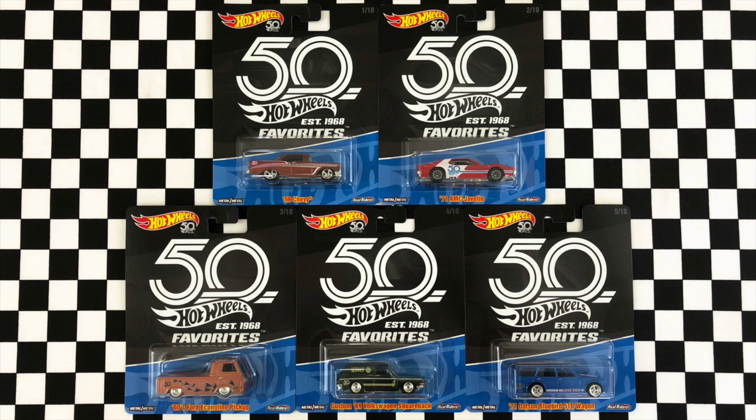And as the packages state, Hot Wheels was established in 1968, and these little model cars are still rocking, so let's open up these 50th anniversary favorites and check them out of the box.